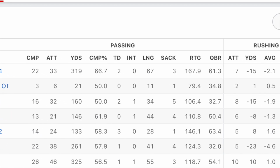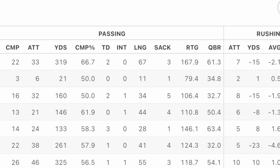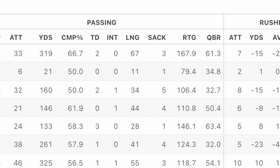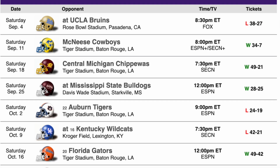We can't say this enough. ULM is not a good football team. They were a 4-6 team in the Sun Belt. They beat Liberty. Okay, that's great, but they lost 3 games since then, and now this was their 4th. I do think Max overall was good in this game.